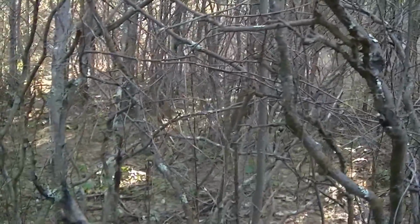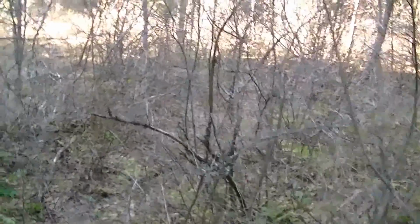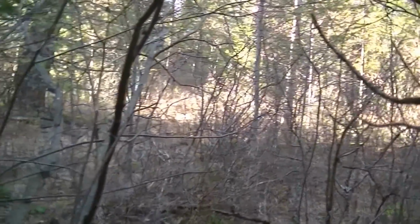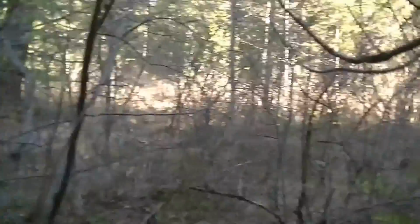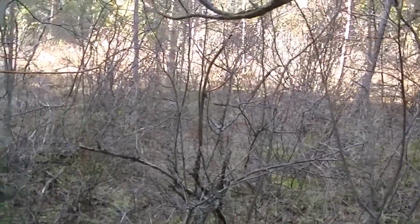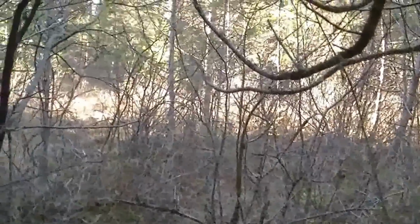This is really thick in here. It's around 10 a.m. in the morning. I haven't found a shed. I headed through this timber, trying to break out into the opening where I was earlier. Lots of rubs in here from bucks. It looks like a big whitetail buck in here. They like this kind of thick stuff in the winter because it gives them protection from the snow. Anyways, I'll continue on through here.